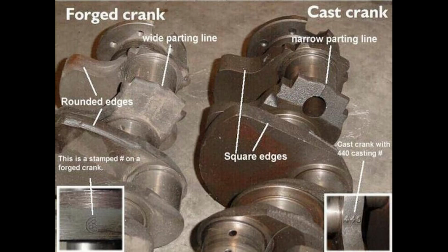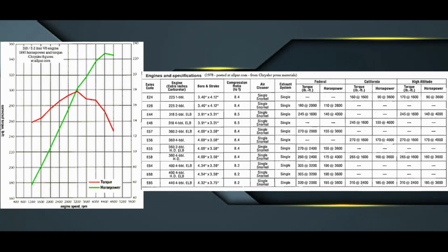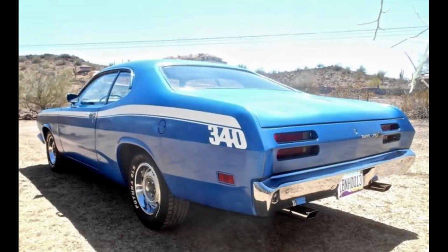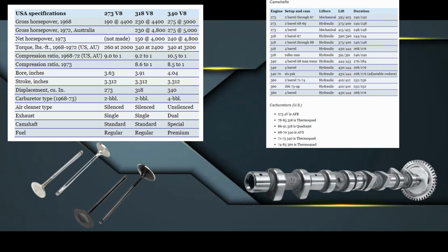However, just because this variant has relatively low performance doesn't mean it can't be turned easily back into a monster. The legendary High Performance 340 shares most of its anatomy with the 318. The main differences between them, besides the obvious cubic inches, are valve size and camshaft cut, things that can be easily worked back into the engine's performance.